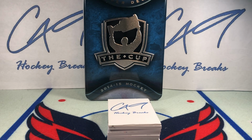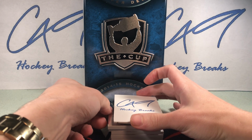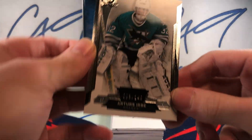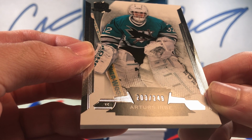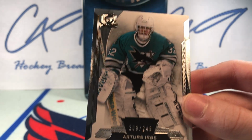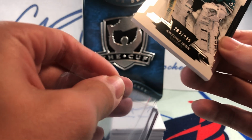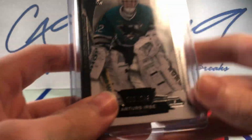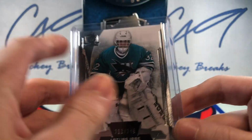We've got our stack of cards, and we start the break off. Looks like we have a redemption as our next card, but we are starting off with a 203 of 249 base of Arthur Kaliyev. 203 of 249, Arthur Kaliyev.